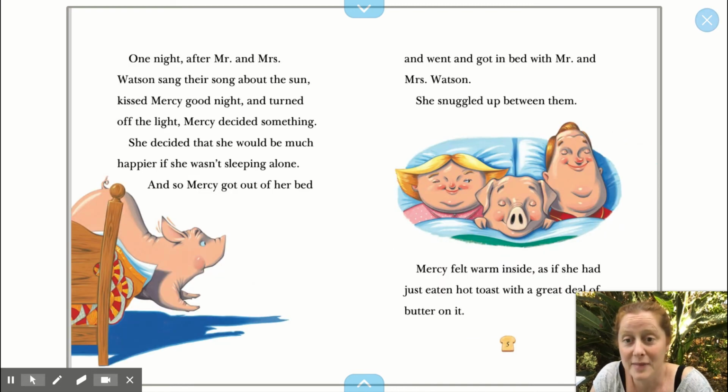One night, after Mr. and Mrs. Watson sang their song about the sun, kissed Mercy goodnight, and turned off the light, Mercy decided something. She decided that she would be much happier if she wasn't sleeping alone. And so Mercy got out of her bed and went and got in bed with Mr. and Mrs. Watson. She snuggled up between them. Mercy felt warm inside, as if she had just eaten hot toast with a great deal of butter on it.